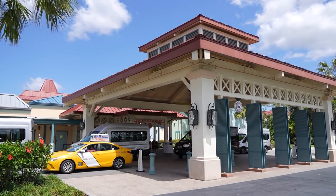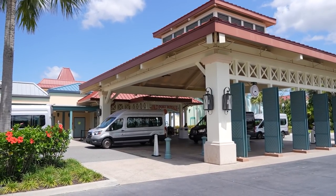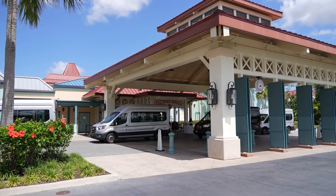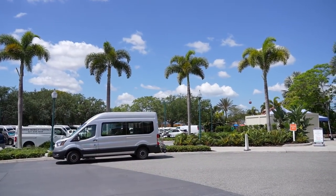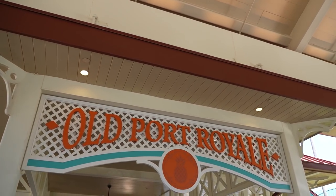All right, so we've arrived at what is the main lobby. It's called Old Port Royal. There's also a food area in here and a gift shop. I think it's called Centertown Market. Let's go inside and have a look around. So this is all new. This used to be over there somewhere, I think, and they've redone all of this. So you can call this the new Old Port Royal.